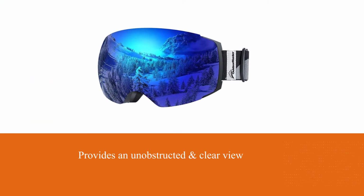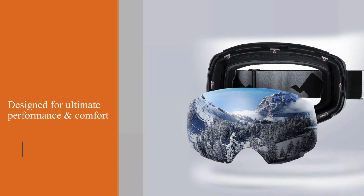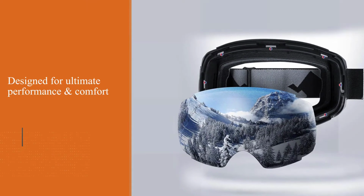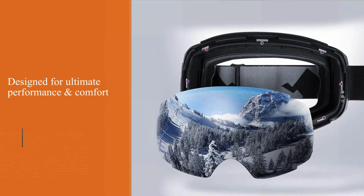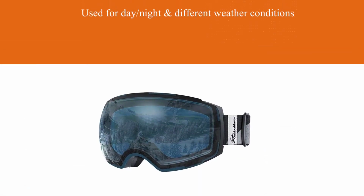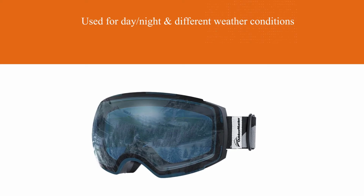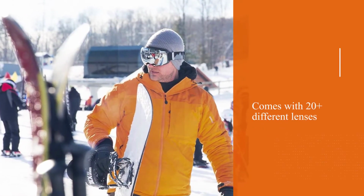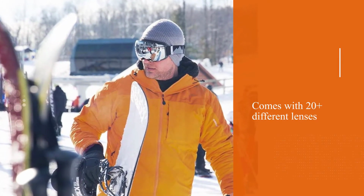The large spherical, frameless lens provides a truly unobstructed and clear view of the slopes. Designed for ultimate performance and comfort. Swap for day, night, and different weather conditions. Choose among 20+ different lenses. The Ski Goggles PRO features an OTG design that lets you wear your glasses under the goggles. All lenses are anti-fog coated and offer 100% UV 400 protection.